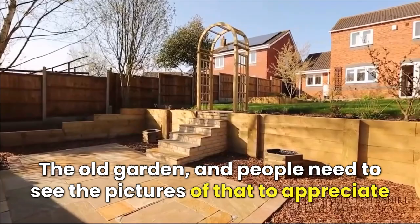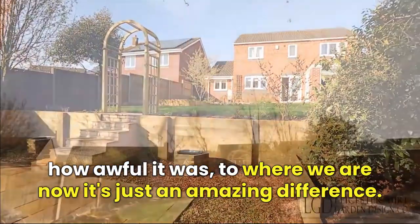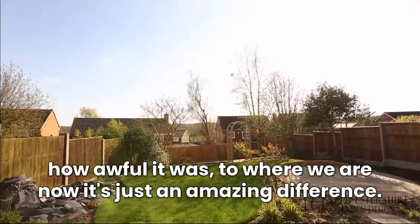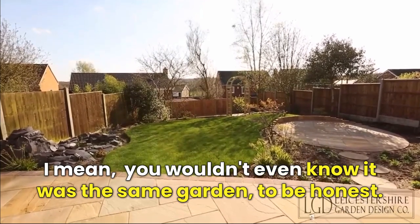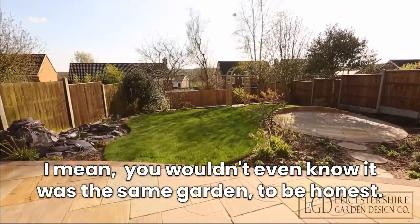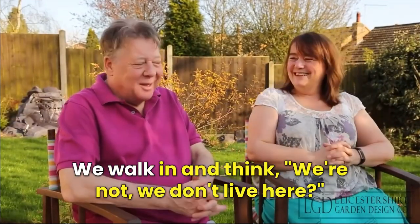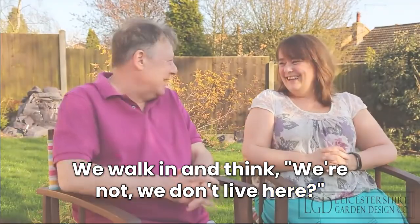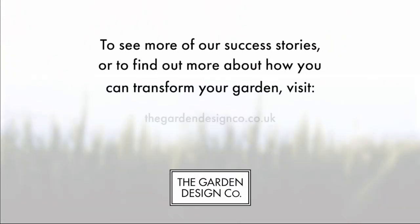Garden, and people need to see the pictures of that to appreciate how awful it was. To where we are now is just an amazing difference. Yeah, I mean, they transformed it. You wouldn't even know it was the same garden, to be honest. You'd walk around the corner and you'd think, where are we? Yeah, we often do, actually. We walk in and think, we don't live here. And it's just perfect. It's lovely.